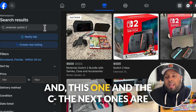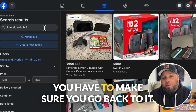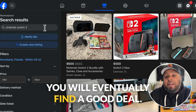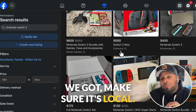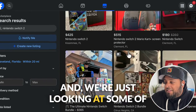This is going to be more like a hunting thing, so you have to make sure you go back to it. If you can't find something the first time, keep coming back to it. You will eventually find a good deal. And so right here, we're going to go over these. Make sure it's local, no shipping, just stay local, be safe. And we're just looking at some of these deals here.